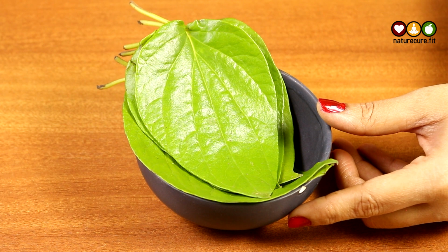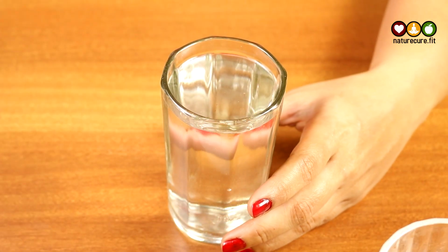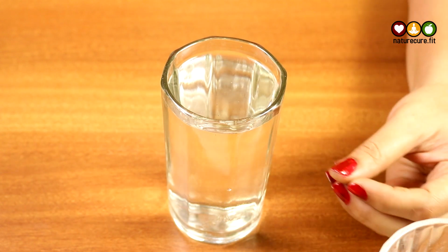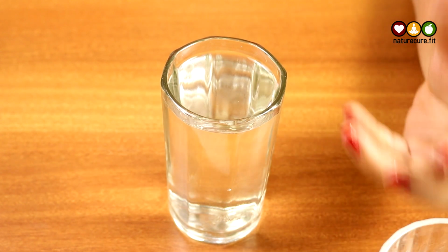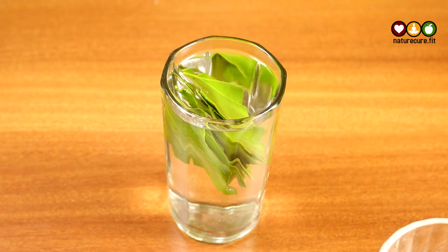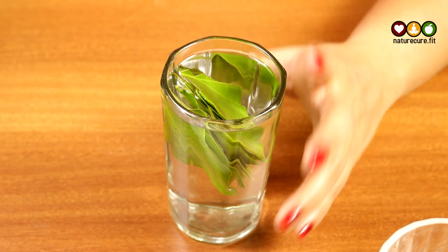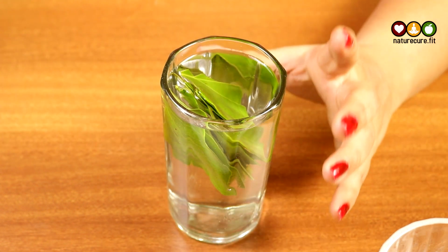So you need to take these betel leaves, wash them, clean them and keep them aside. Next, take a glass of water. Then add pieces of the betel leaves that we have neatly cleaned and washed. Make them into pieces and add them to the water. Cover this and keep it aside for a whole night. You need to allow the betel leaves to soak in this water for a whole night.